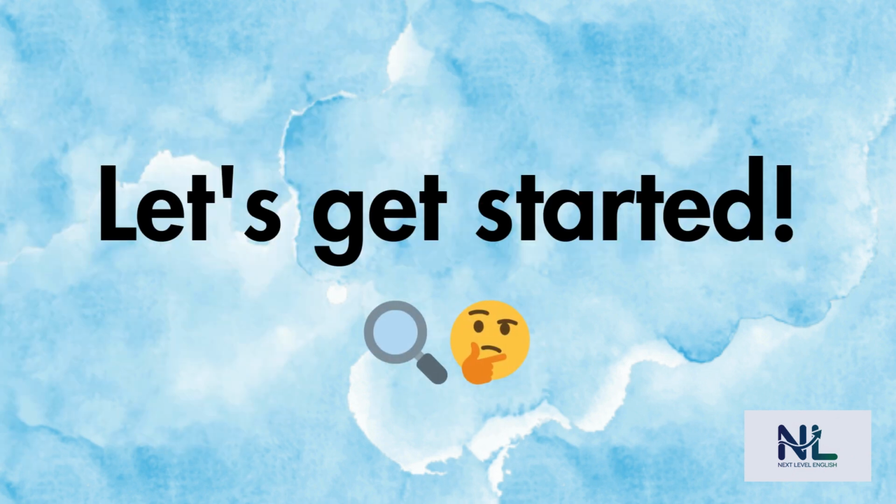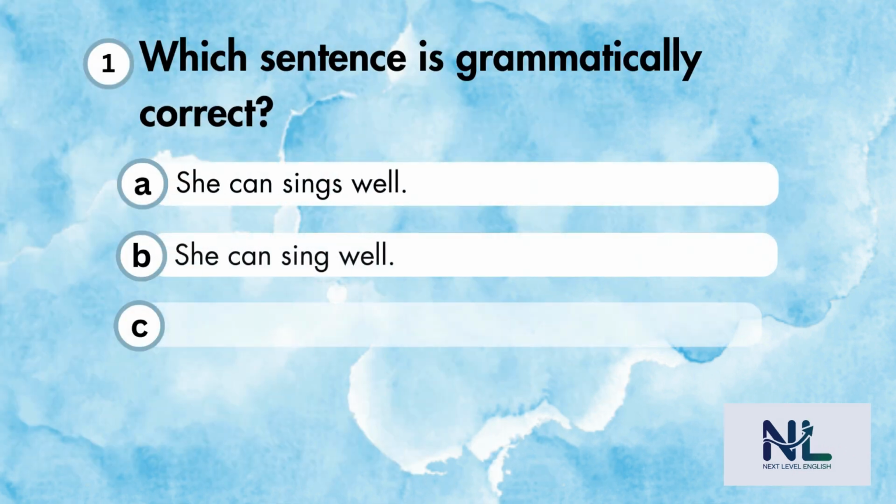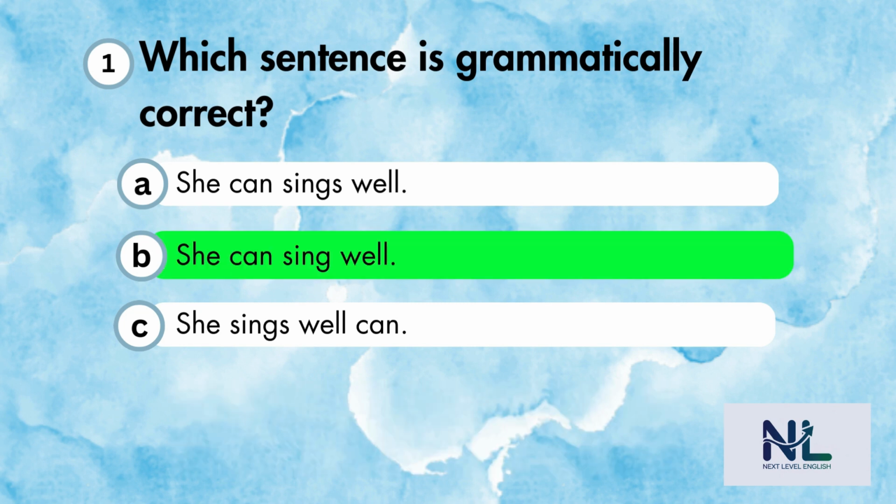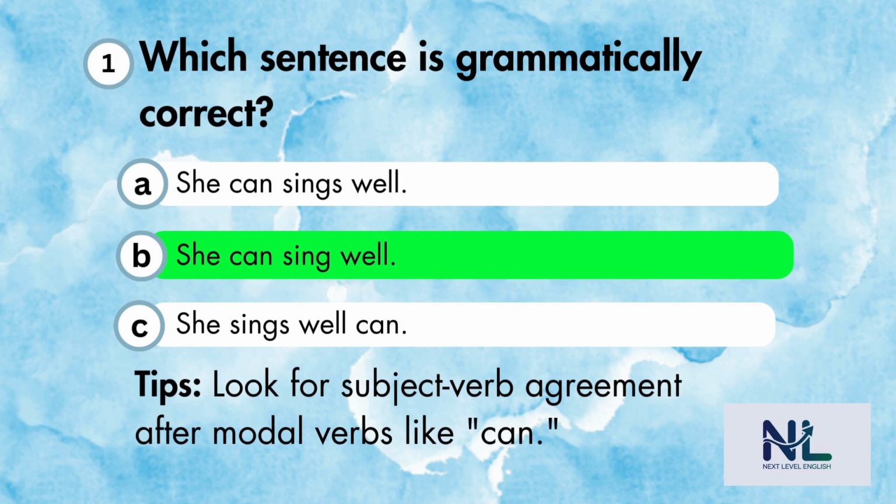Let's get started. 1. Which sentence is grammatically correct? She can sing well. Tips: look for subject-verb agreement after modal verbs like can.